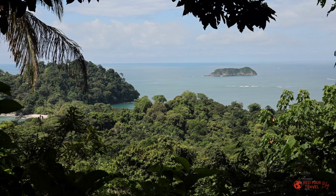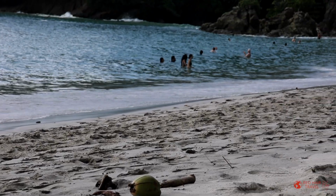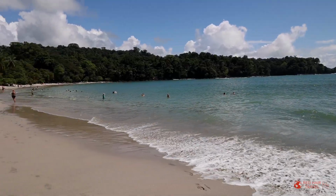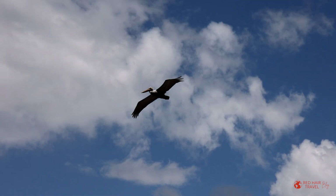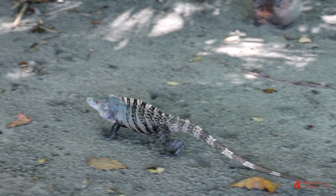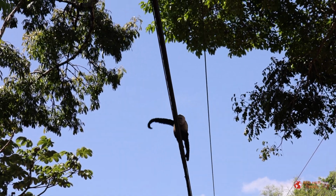Part of Manuel Antonio Park faces the ocean in the shape of a whale's tail, on both sides of which are sandy paradise beaches. We spent more than 1 hour on them. There are several changing rooms and cold showers with toilets next to the beaches. Sandals and light clothes are just right for this park.